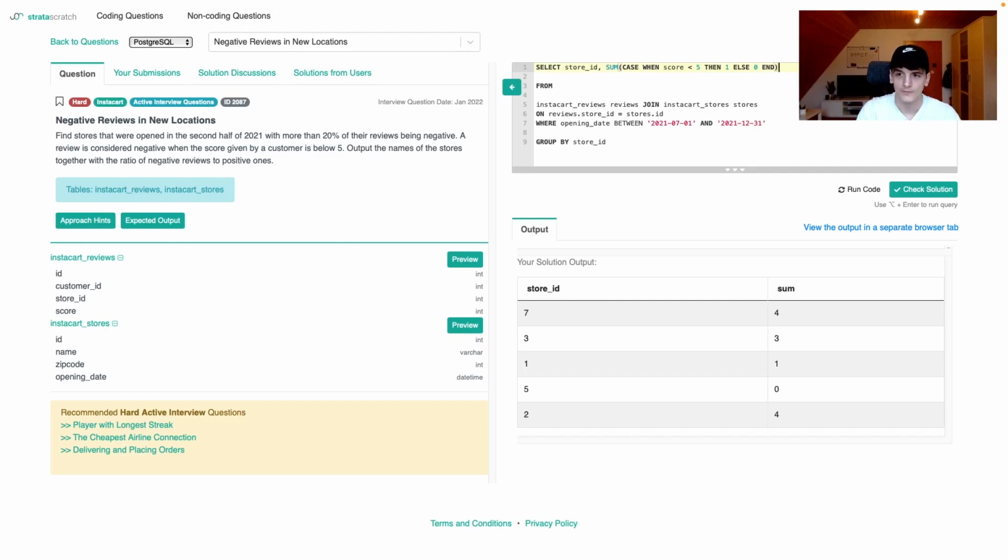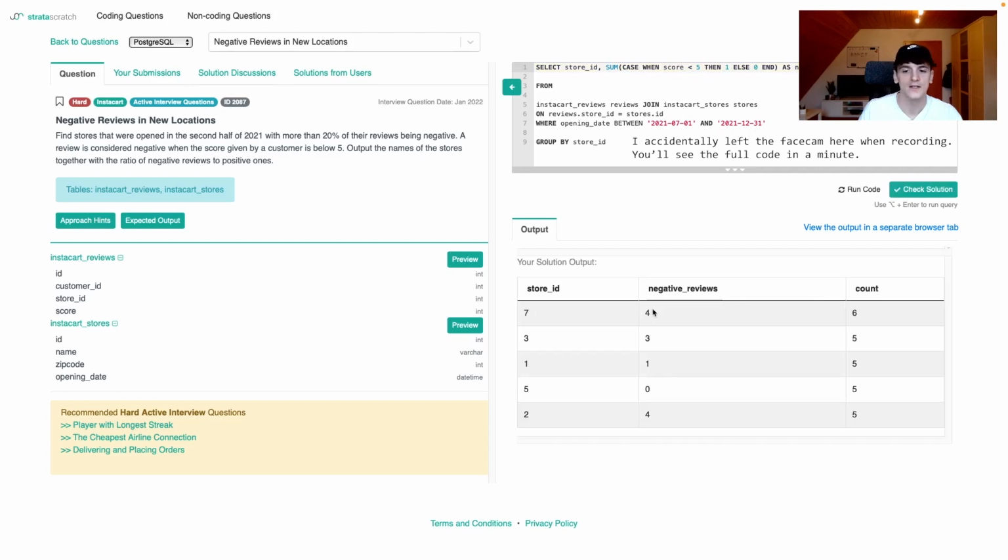So that should be just a count star or count that column or count 1. Should make a difference. Yeah, so we can see here, let's call that negative reviews for clarity. Store ID 7 has 4 negative reviews, 6 total reviews. Store 3 has 3 negative reviews and 5 total, and so on.